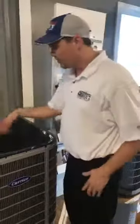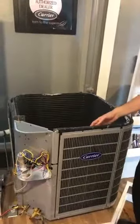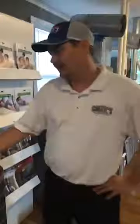And then next thing we're going to do is spray these coils with a chemical, a foaming agent. Okay. Foaming agent is basically going to expand and force a lot of that dirt out. And then after that chemical has settled on there, we're going to rinse it out. We're going to spray it from the inside out using just a regular wand or a spray rig on top of a water hose. Nothing high pressure that's going to damage the fins.